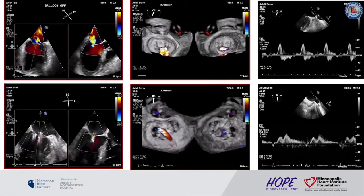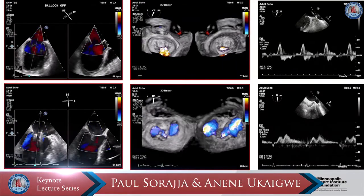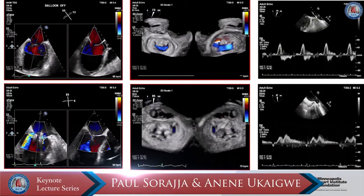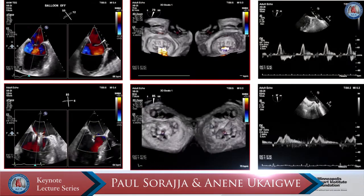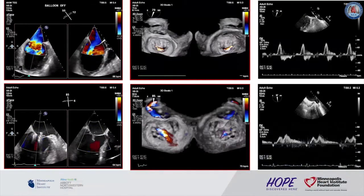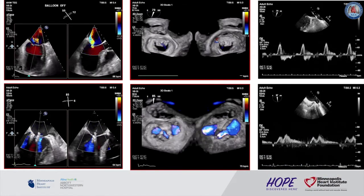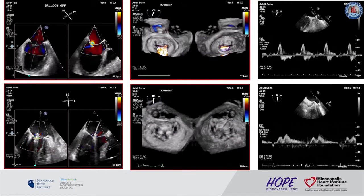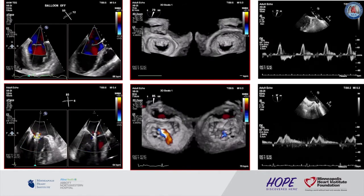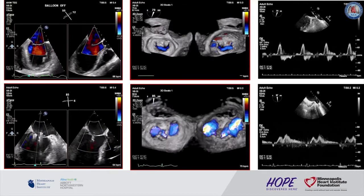As you can see, this is severe, posteriorly directed mitral regurgitation, and there is pulmonary vein flow reversal. This was tackled with two NTW clips, and we can see that there's a significant reduction in mitral regurgitation and the pulmonary vein flow reversal has resolved. This allowed this patient to be weaned off of all pharmacologic left ventricular support and discharged within the week.